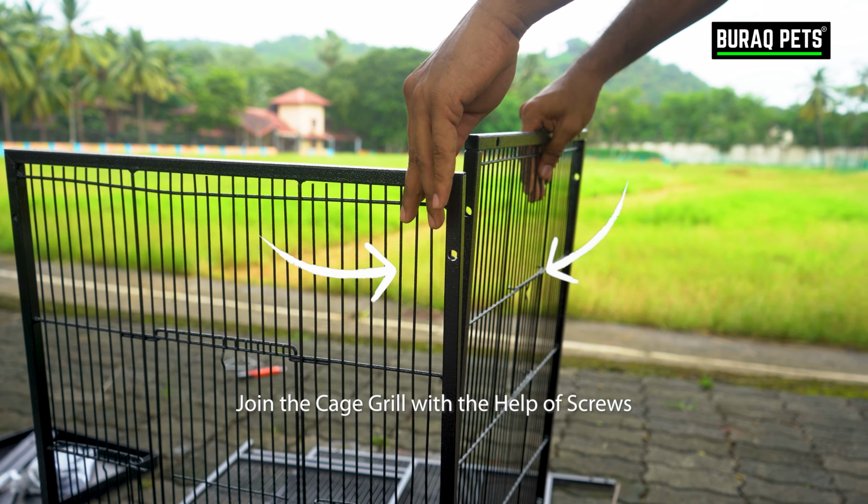Feed your birds with ease using the feeder bowls and let them out through the convenient front exit, which locks securely to ensure their safety. Your birds will love perching on the natural wooden sticks, providing a cozy and secure resting place.